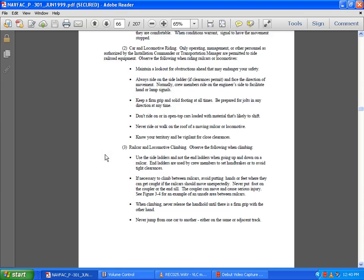Always ride on the side ladder. If clearance permits, face the direction of the movement. Normally crew members ride on the engineer's side to facilitate hand and lamp signals. Keep a firm grip and footing at all times. Be prepared to move in any direction at any time.